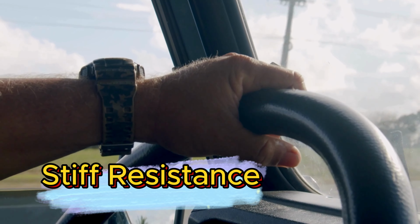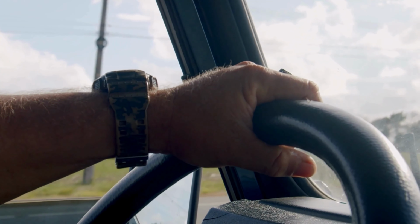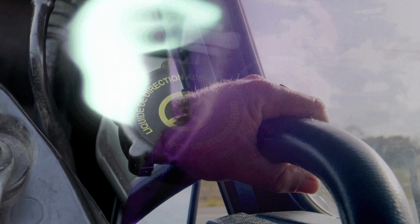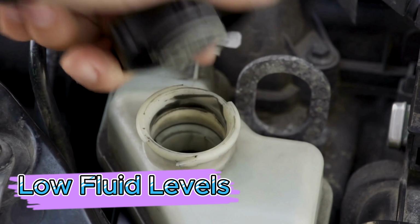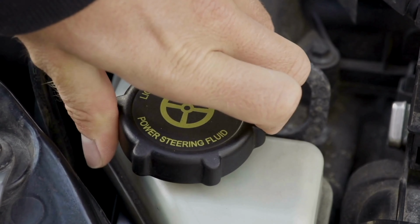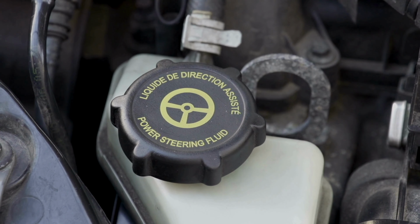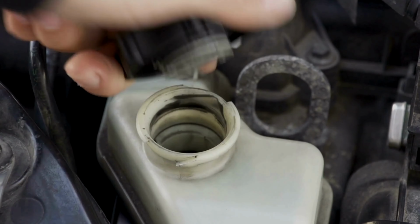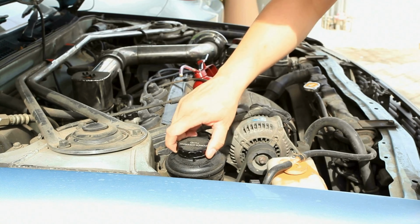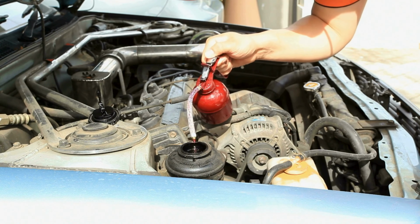4. Stiff resistance. Steering wheel feels hard to turn. It's another sign that your car's muscles need help, due to insufficient hydraulic fluid or a faulty pump. 5. Low fluid levels. Check the power steering fluid level, just as you check the water level in your plants. If the level is always low, there might be a leak. Look for spots on the ground under your car. 6. Gray fluid color. If the power steering fluid is gray, it means it has oxidized and isn't working properly.